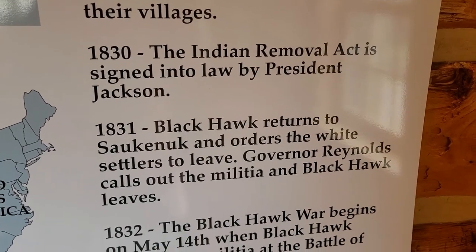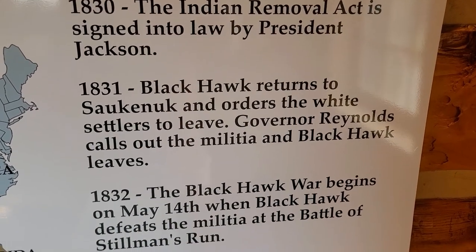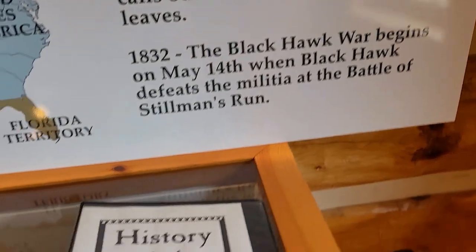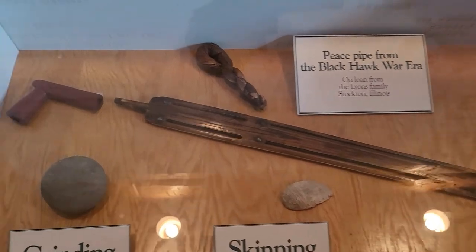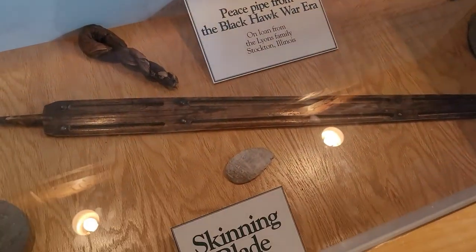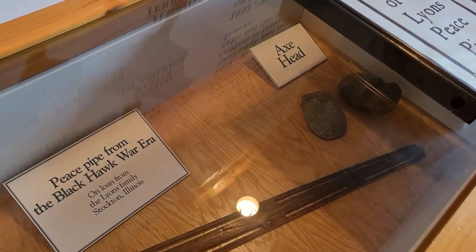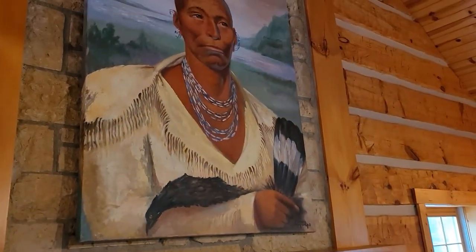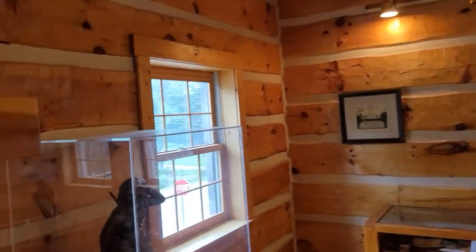It gives us a history on what actually happened and how the land was stolen. I mean, taken. Ooh, peace pipes. Grinding stone. Cool. The bust of Black Hawk. That's a pretty cool painting. I like this building. It's like a log, it is a log cabin. It's pretty cool. That's awesome.